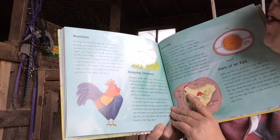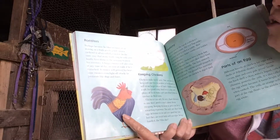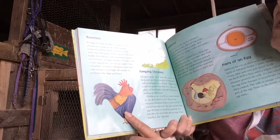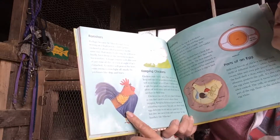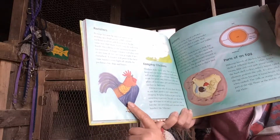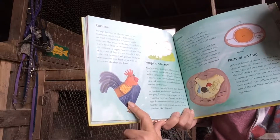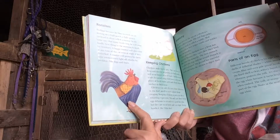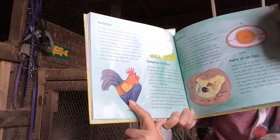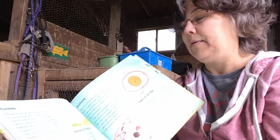Roosters. Perhaps because he likes to roost, or sit resting on a high perch, a fully grown cockerel is often called a rooster. In the same way that many birds sing, he will crow loudly first thing in the morning to mark his territory. A happy rooster will also crow at any time of the day, or even at night if he's disturbed. A rooster will protect his hens. Some roosters even fight off attacks by predators like dogs and foxes.